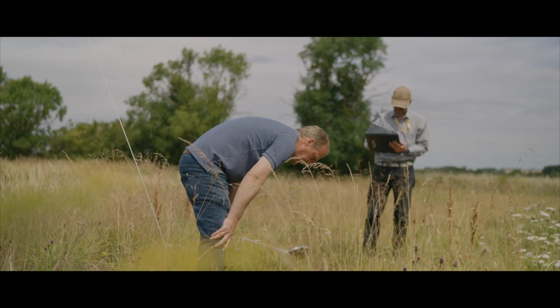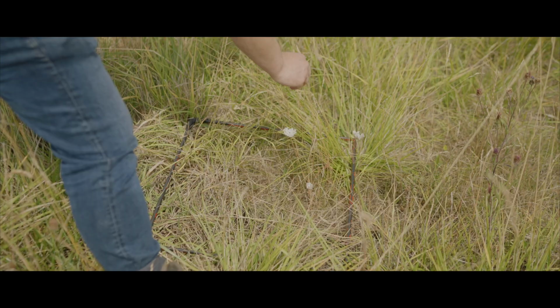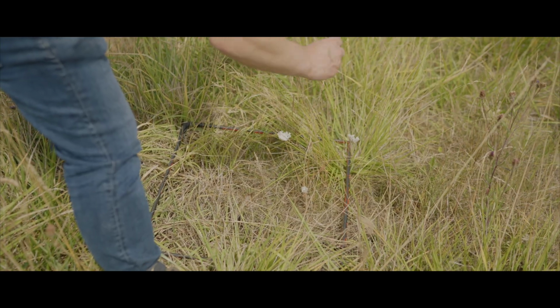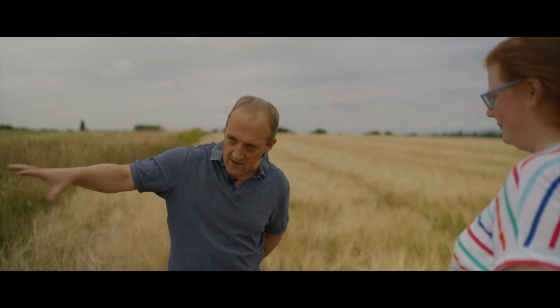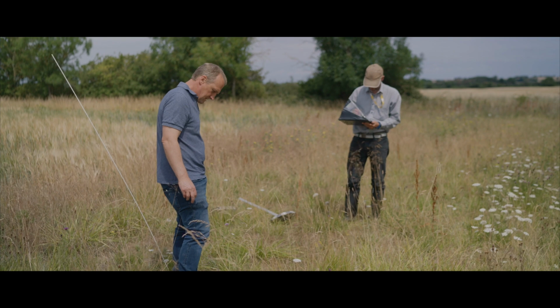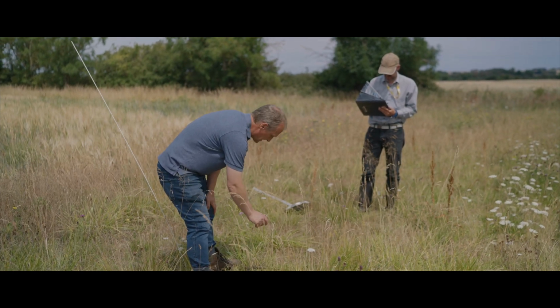Why are you here on Hope Farm today? So we're doing our annual vegetation survey. We come out here every year and we record the flowering species in each of the infield strips and the margins on the edge, and we compare that to other sites and see how it is changing over time.